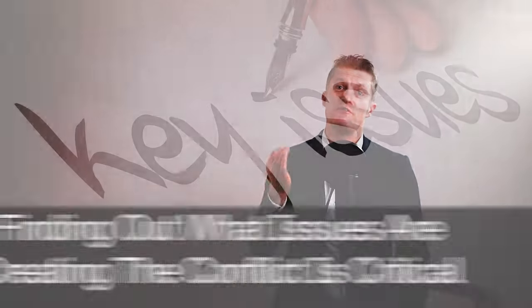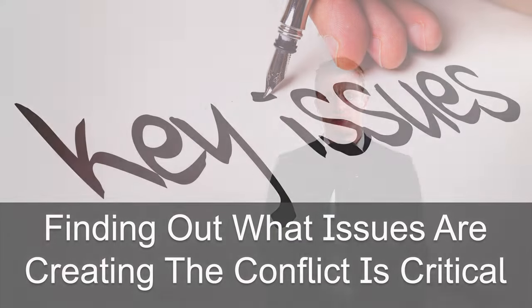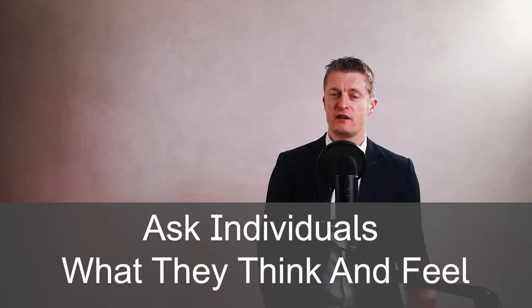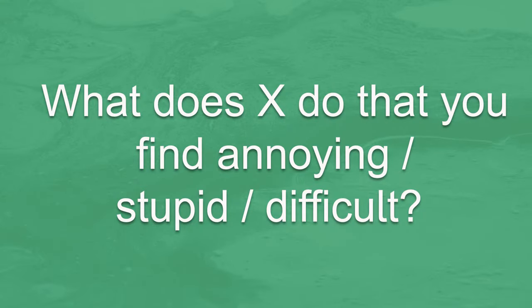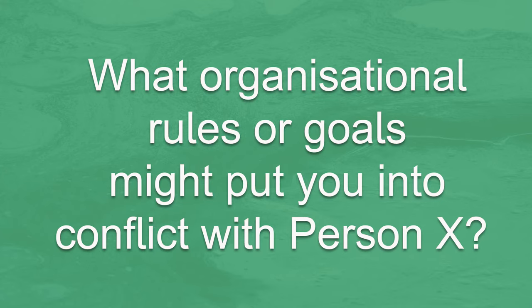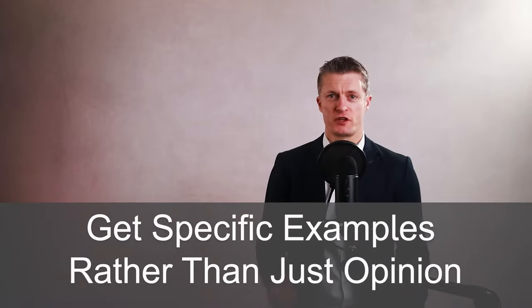Before you take action, finding out what the issues are creating the conflict is a pretty critical step. Ask the individuals who are in conflict what they think and feel. Ask them questions like, what does X do that you find annoying or stupid or difficult? What might cause person X to behave like that? What organisational rules or goals might put you into conflict with person X? Get specific examples of the behaviour causing the conflict rather than just gathering opinion.